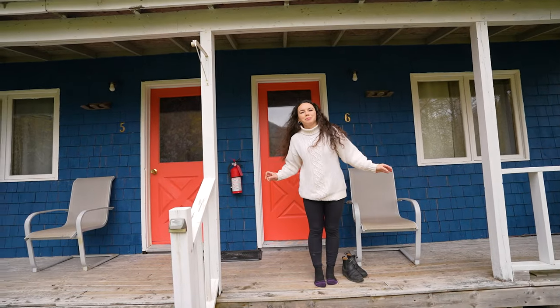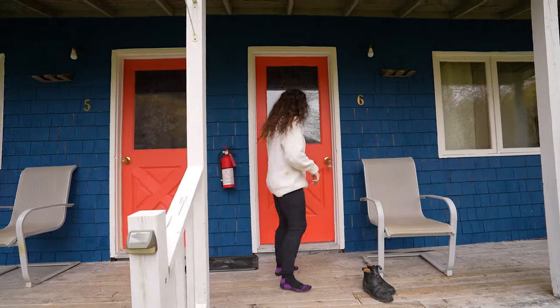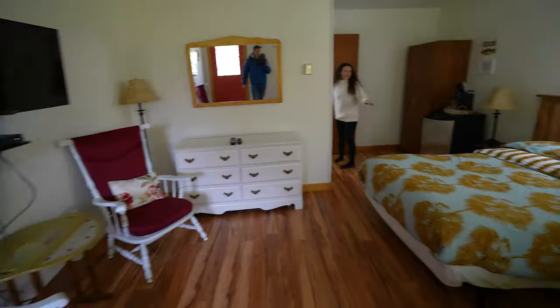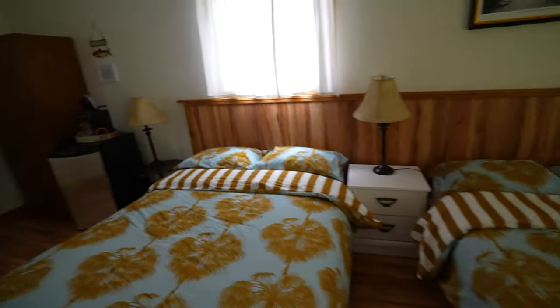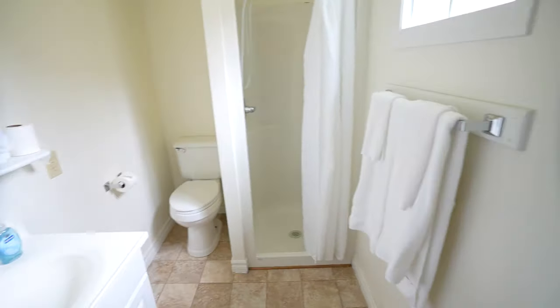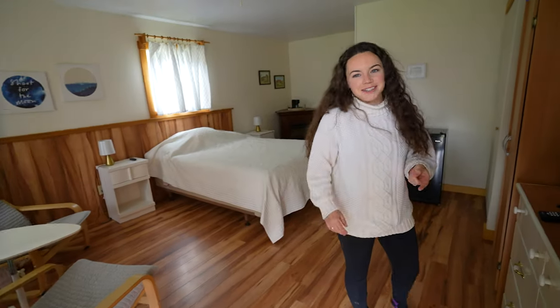And this is the blue duplex cottage. So I believe there are two different units on either side. This is one side of the blue cottage. Two double beds, or queen beds, double beds. And a bathroom as well. Let's see if the other side is identical. And the other side of the duplex cottage.